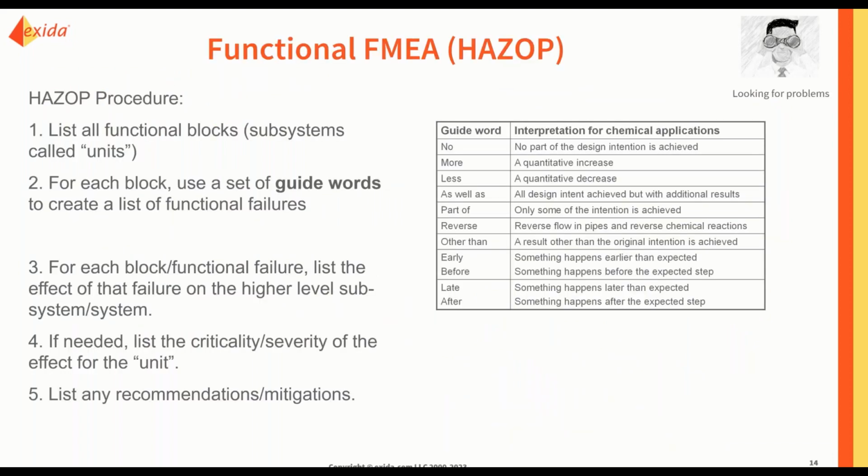How do we do that? Conventionally speaking, for any functional FMEA, you list all the blocks. You describe the functions required by the block. And for each function, you look at a set of guide words, and they come from the chemical industry. And you use those words to think, to help stimulate brainstorming on what are functional failure modes. No is easy. If it's supposed to store data and it doesn't store data, all right, that's data not stored.